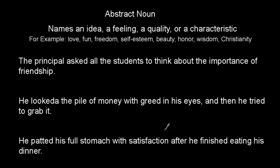We have the idea of an abstract noun. Now, an abstract noun names an idea, a feeling, a quality, a characteristic. These are particularly difficult for students to find unless you're using some sort of strategy. But once you find them and you've identified them, then suddenly you have a much better idea. So let's go through and find these first. So the principal asked all the students to think about the importance of friendship.